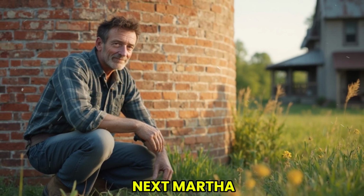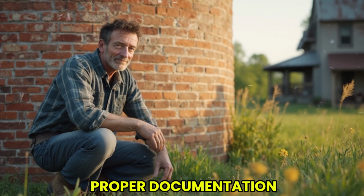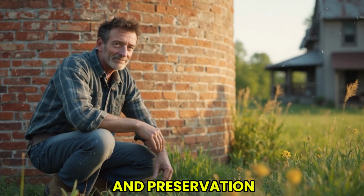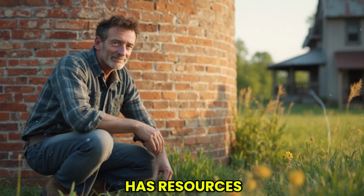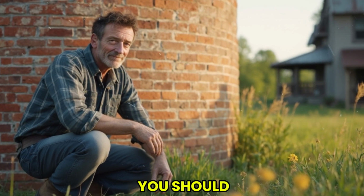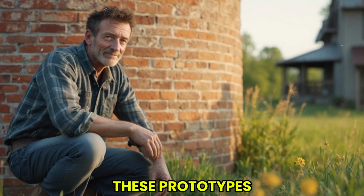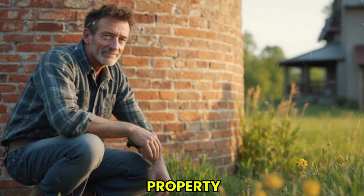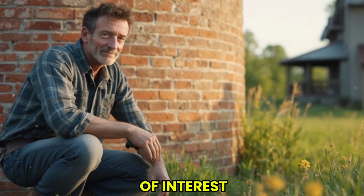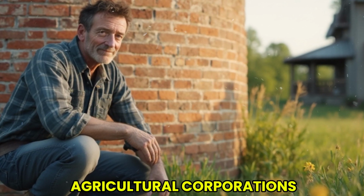"What should we do next?" Martha asked pragmatically. Dr. Harper considered the question before responding. "First, this collection needs proper documentation and preservation. I can help with that, and the university has resources we can access." She hesitated briefly before continuing, "But there's something else you should consider. The financial value of this collection is likely substantial. Beyond its historical significance, these prototypes represent intellectual property and design innovations that will be of interest to museums, private collectors, and possibly even modern agricultural corporations."